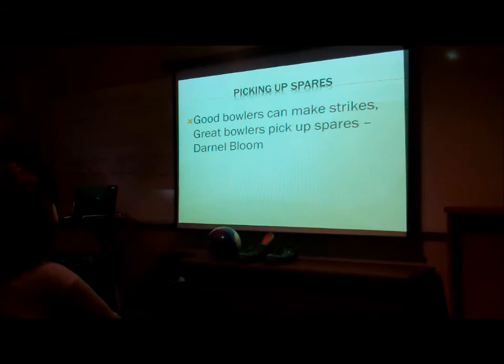Picking up spares. This is a quote I made, and this is a quote I go by. Good bowlers can make strikes, great bowlers pick up spares. Quoted by me. Anybody could go and throw strikes all night long. It's when you start missing your strikes, whether you can pick up your spares, dictates whether you're a great bowler or not. I've seen a lot of bowlers that could go 7, 8 strikes in a row and still lose because they can't pick up a single 10 pin, they can't pick up a 7 pin, or things of that nature, because they don't have the concentration or they lack the practice to go out and work on these spare balls.